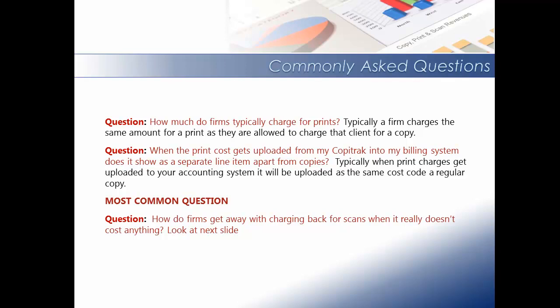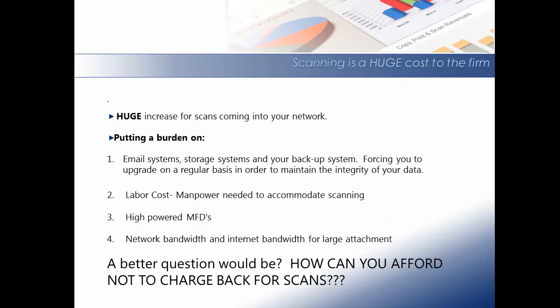The most common question that I'm asked is, how do firms get away with charging back for scans when it really doesn't cost the firm anything? There is a huge cost associated to scanning. Huge increase for scans coming into your network, putting a burden on your email systems, your storage systems, and your backup systems, forcing you to upgrade on a regular basis in order to maintain the integrity of your data.